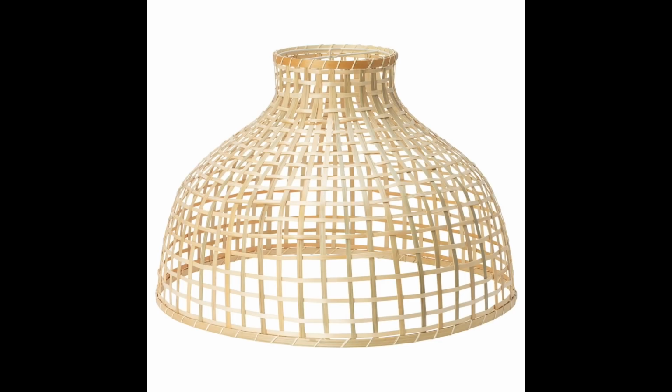Oh, and then I want to do a pendant basket light. They have really great ones at IKEA for around $60 to $80. But the one I wanted is not in my store, and they won't ship it to me. So now I'm going to go find a basket, hopefully at a thrift store, and make one. Because that's what we do when we can't find things, we try to make them.